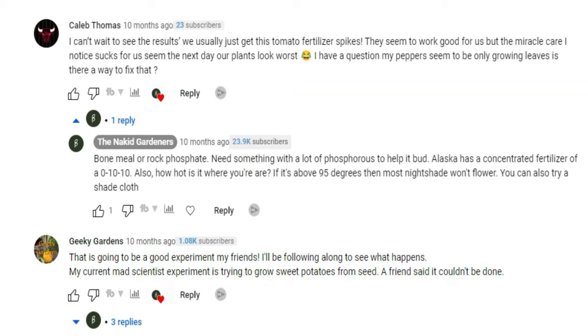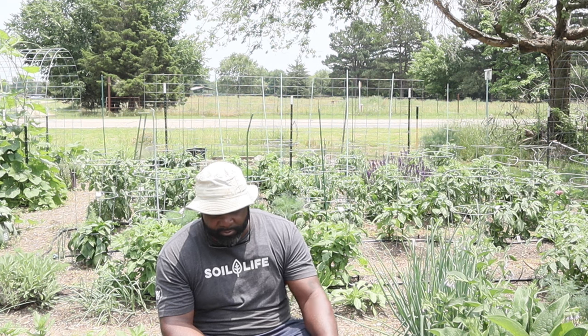Another person put, I can't wait to see the results. We're using fertilizer spikes for the tomatoes. They seem to work good for us, but the Miracle Care, I guess they meant the Miracle Grow, I know this sucks for us, and it seems like the next day our plants look worse than they did before.